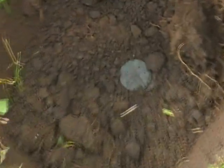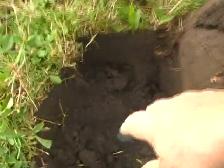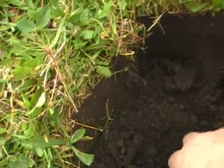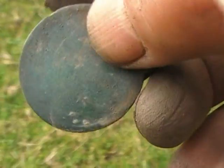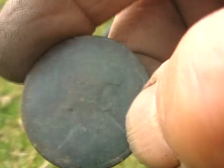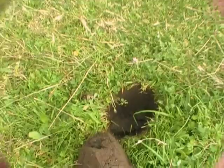Well, that looks a nice coin down there. Let's have it out. It's fairly deep. It's smooth. You can tell it's smooth. Young head Victoria. Look, the date is unreadable. It's 18 something. Very young head. Nice, smooth, really smooth. No numbers.